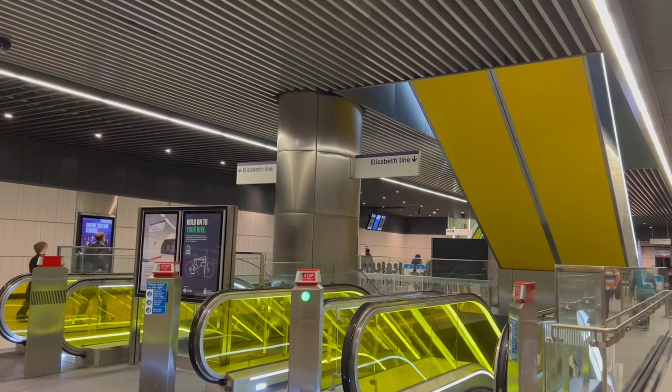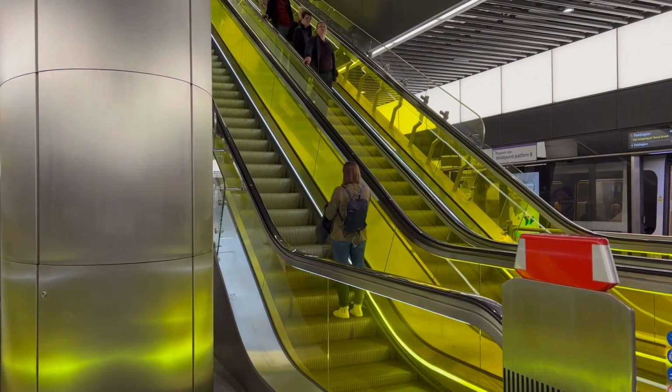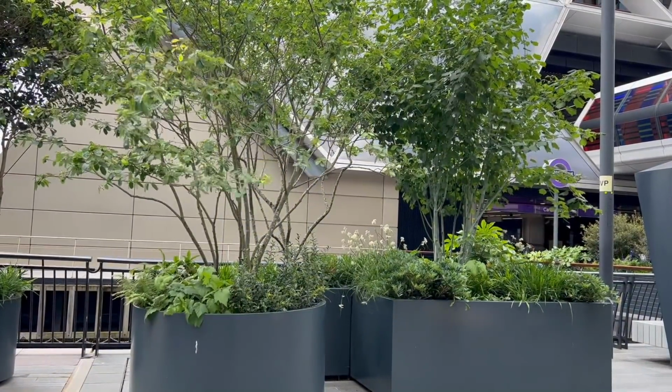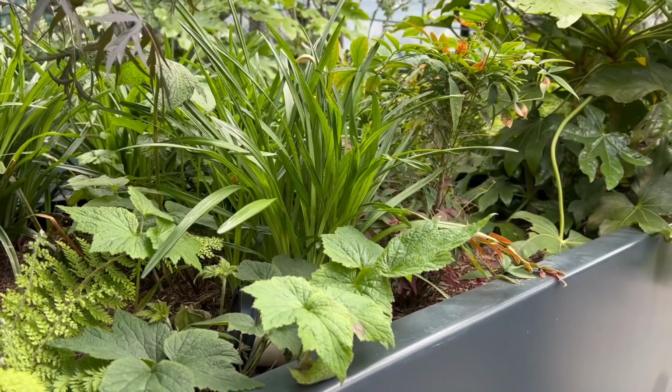kind of visual pun. The name Canary Wharf comes from the fruit trade with the Canary Islands. So I guess you could also say that it's banana yellow, if you wanted. There are a number of tubs of plants outside which contain species from the many parts of the world ships used to sail to from here.